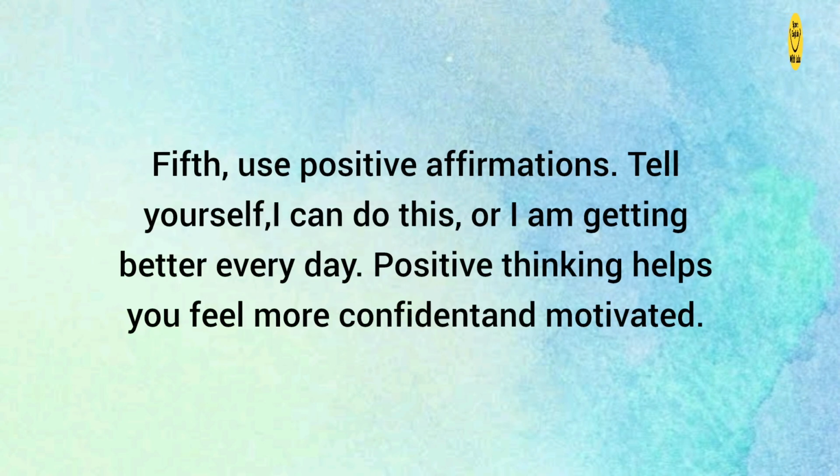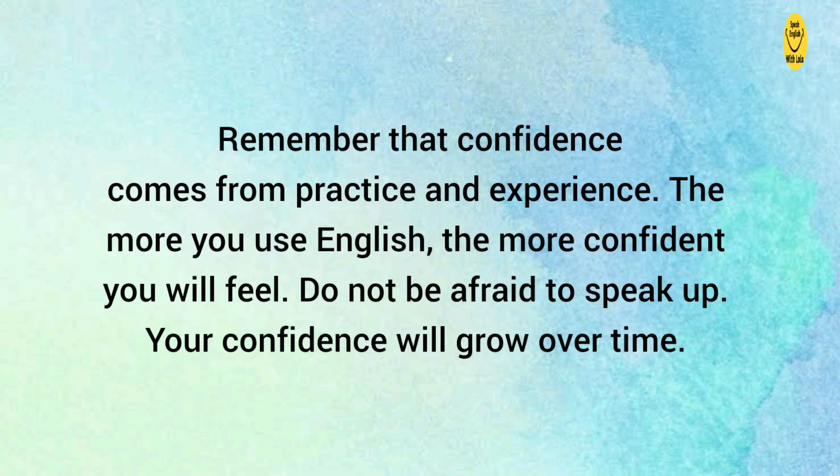Fifth, use positive affirmations. Tell yourself, I can do this, or I am getting better every day. Positive thinking helps you feel more confident and motivated. Remember that confidence comes from practice and experience. The more you use English, the more confident you will feel. Do not be afraid to speak up. Your confidence will grow over time.